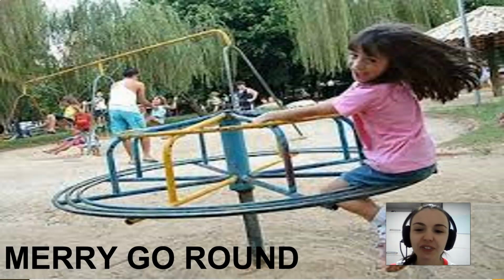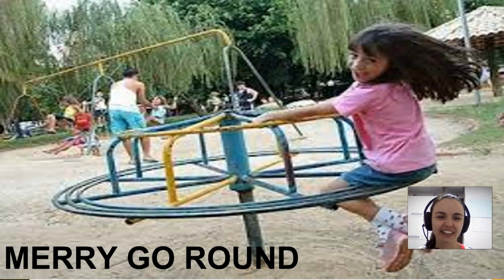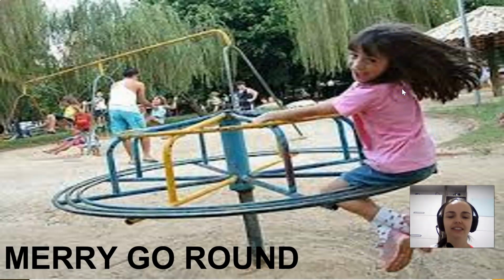Whoa! Here we have the merry-go-round. And they turn and turn and turn and turn. It's super fun. I love the merry-go-round. It's so exciting. And here, do we have a boy or a girl? Now we have a girl. Yes, this is a girl on the merry-go-round. That's super cool, super fun.